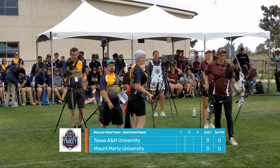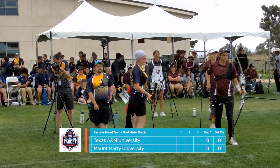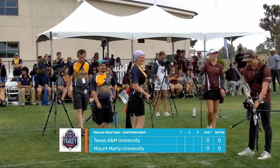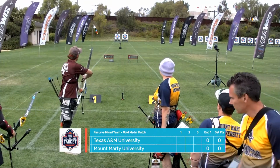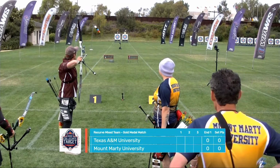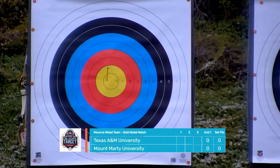So A&M did qualify the top seed for mixed teams, so they will be shooting first on target number 1. Good, left to go. So Alex, number 2 qualifier here at Collegiate Nationals, is going to be starting off the match for us. He's been shooting great all weekend. Gold in teams, gold in individual. He's looking to get a hat trick. Expect him to keep it going.